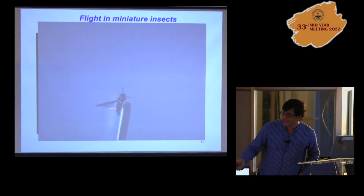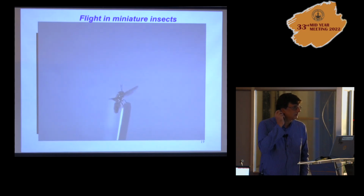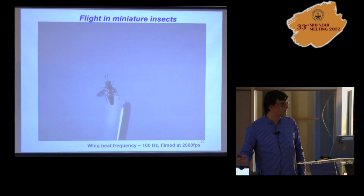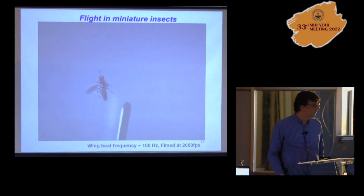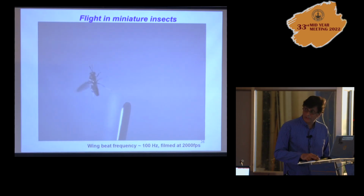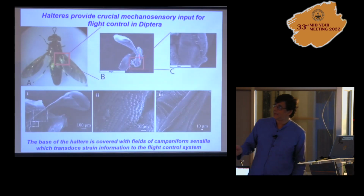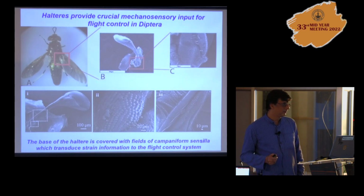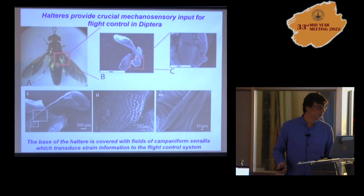I'll show that again. Notice that it is exactly beating out of phase with the wings. They need to be really precise. Otherwise, this insect is going to start going around. You know, it will get vertigo. And so, if you look at the base of this haltear, focus closely, then you see these individual structures. Each of these is a sensory organ. It's called a campaniform sensilla. And fields of campaniform sensilla are experiencing strains due to Coriolis forces, which then are transmitted to the brain, and the brain interprets this as an angular turn.